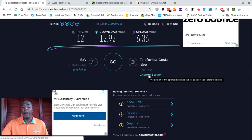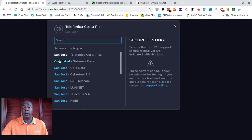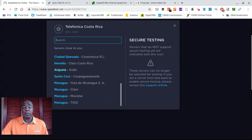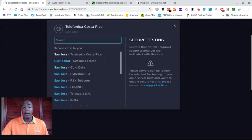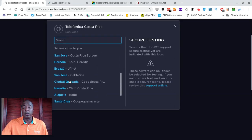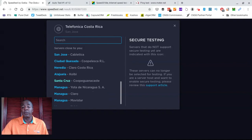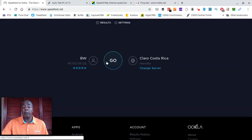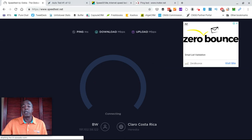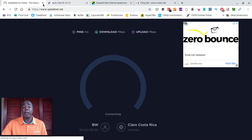Another thing I wanted to point out is you can change the server with their settings. If you click this, it'll show you other servers that are potentially in your area. So if you think it's favoring a server that's farther away, you can pick another server to get a variation of the different tests, for whatever service you may be getting. So it does have some flexibility in that arena. Anyways, Speedtest.net is number 3. Let's move on to number 2.